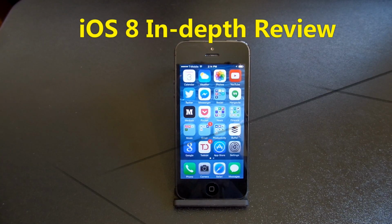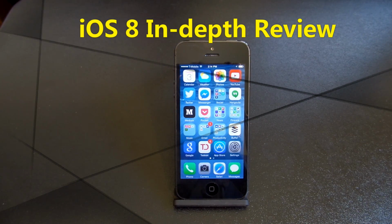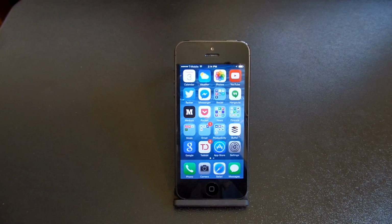Yesterday, Apple announced a new operating system in iOS 8 and Yosemite for Mac OS. There's going to be tighter integration going forward, which is good to see from Apple, but today we're going to be focusing on the operating system for iPhone.